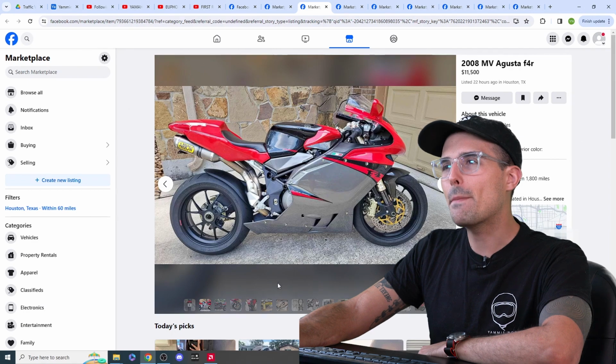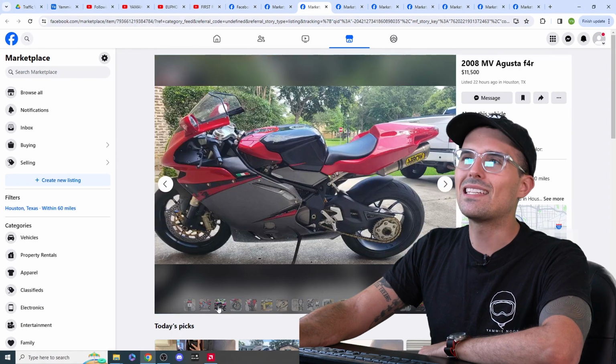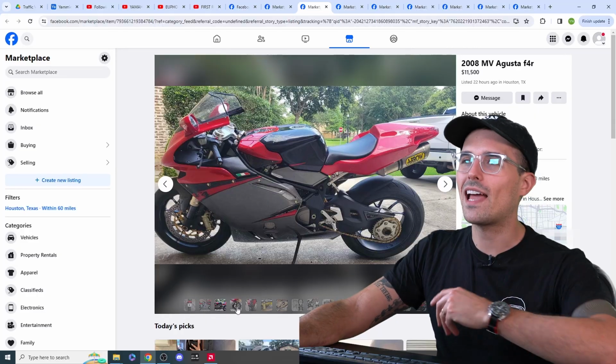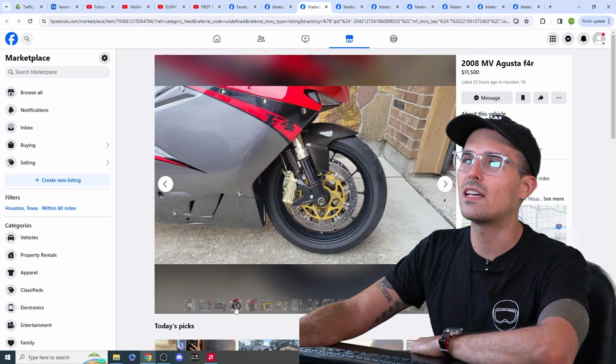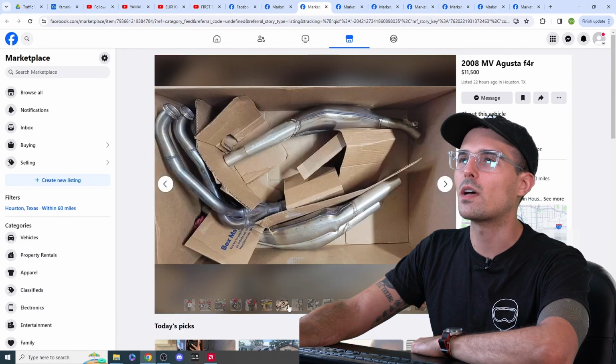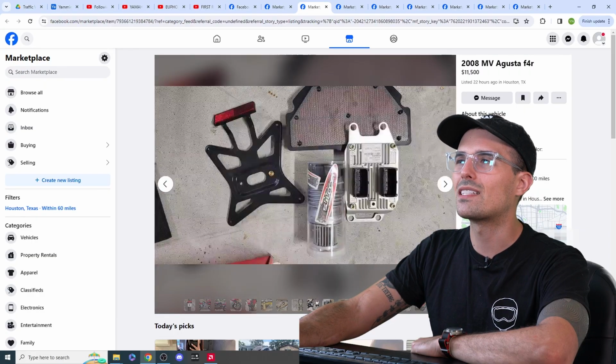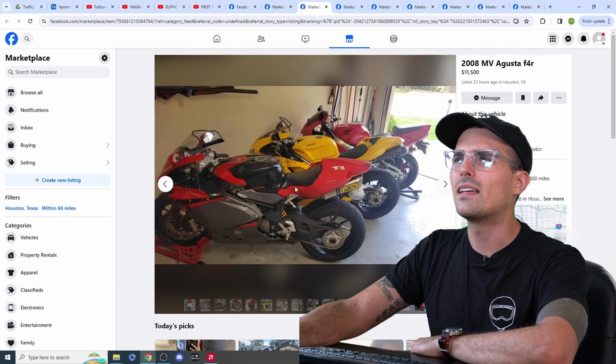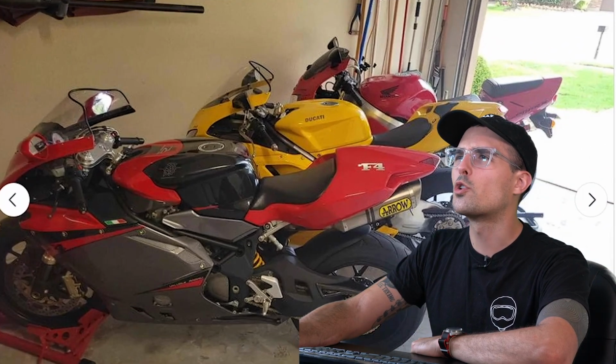All right, everybody, a 2008 MV Agusta F4R. Oof, what a beauty. This is your classic, cantankerous, high maintenance, stupid Italian superbike. MV Agusta does it to you best. One of the coolest parts about this bike is the exhaust system in the rear. We got all kinds of parts here, oh my goodness. This guy is an old school superbike connoisseur.